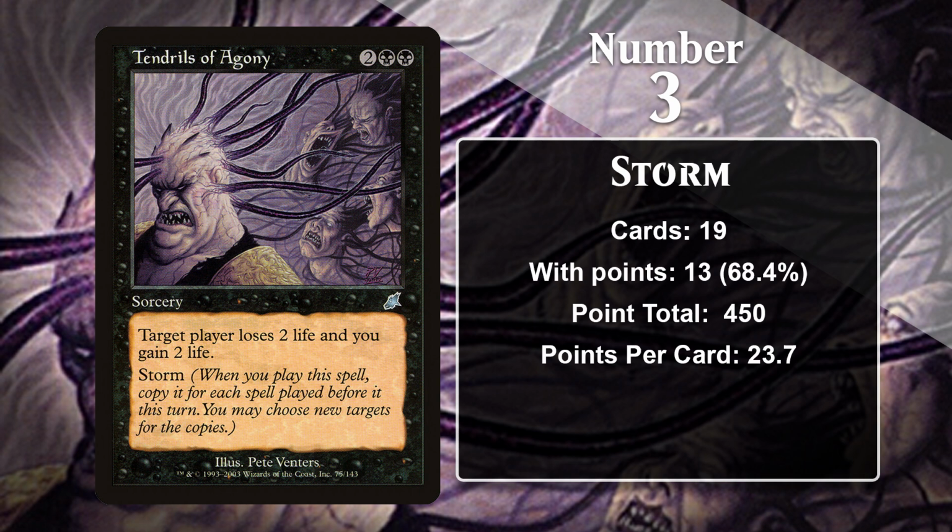It can almost completely goldfish and just kill an opponent with Tendrils of Agony or Brain Freeze on the spot. Storm decks have gone on to be relevant in every format at some point or another, and continue to be until this day because, well, this mechanic is completely busted. We'll never see Storm again, and we should be thankful for that.